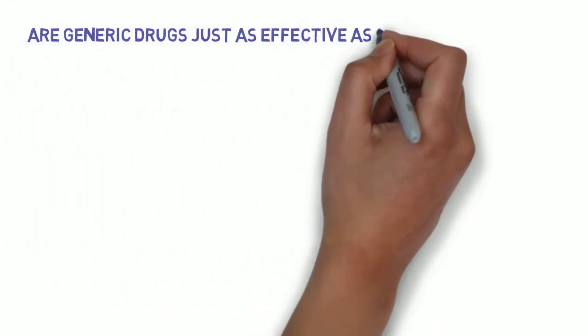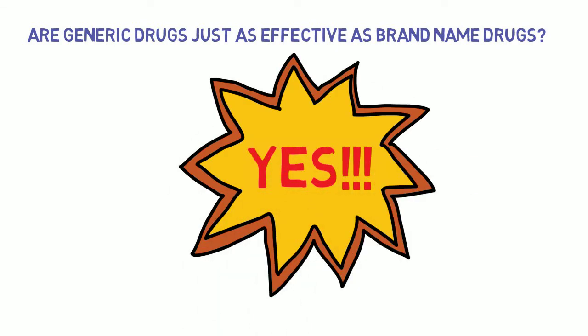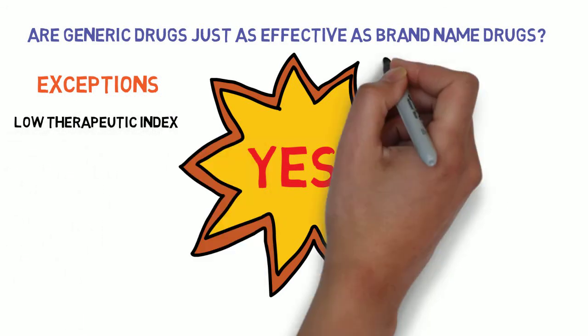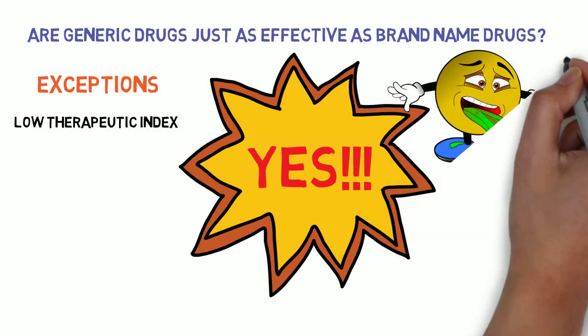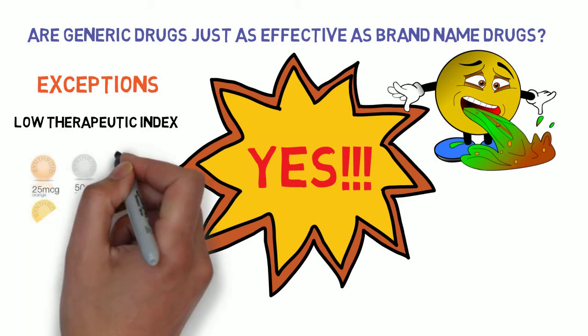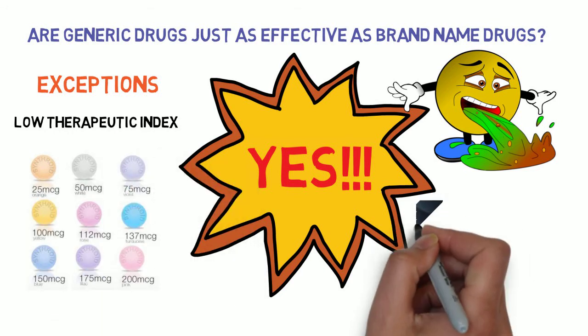Are generic drugs just as effective as brand name drugs? The answer is simply yes, yes they are. Now there are exceptions. There are drugs that have a very low therapeutic index. This means that minute variations of the drug availability in the body can cause decreased effectiveness and increased side effects in some people. An example of a drug with a low therapeutic index is levothyroxine or Synthroid or Eltroxin.